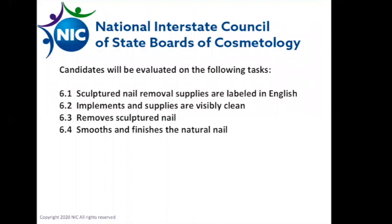The other way that I would do that, I would file that nail to remove the oil and to remove that smooth finish off of there. I would take a large cotton round or cotton ball. I would get acetone on that. I would place it on that sculptured product, and I would wrap foil around that. I would then remove that. I would push that product away from the cuticle area down toward the free edge. I would take my file and buff that nail up, and then I would reapply that cotton ball and put the foil over it. I would keep rotating back and forth until the product were almost removed.